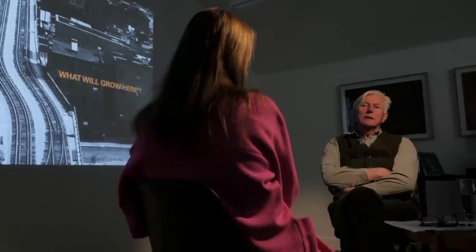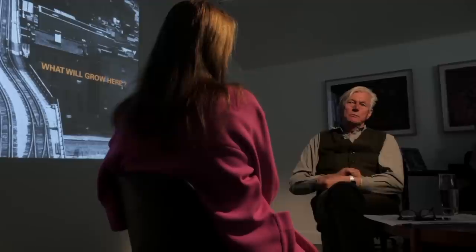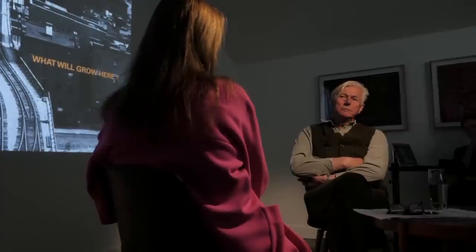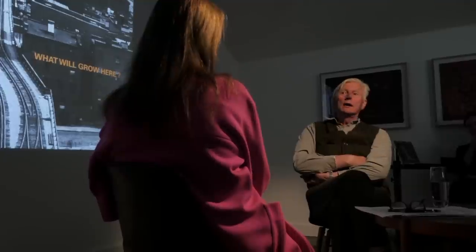So what was your first involvement with the High Line? I was asked by the lead architects, who were on the short list of the competition, Field Operations. They asked me to do all the planting there, to become part of the team. And I had never heard of it. No one had heard of the High Line at that time.